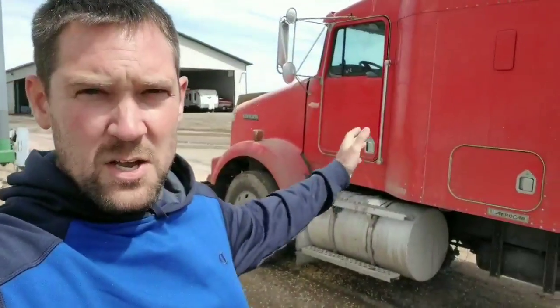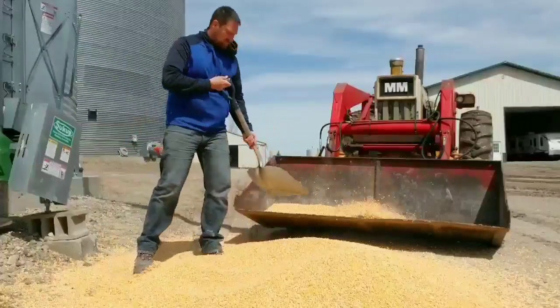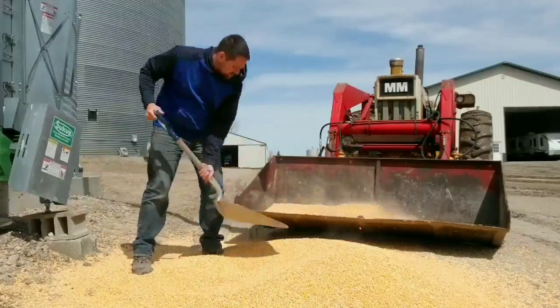Always remember to put the brakes on the truck when you're loading. That could have been a situation. Oh, come on. Don't act like you've never done anything stupid.